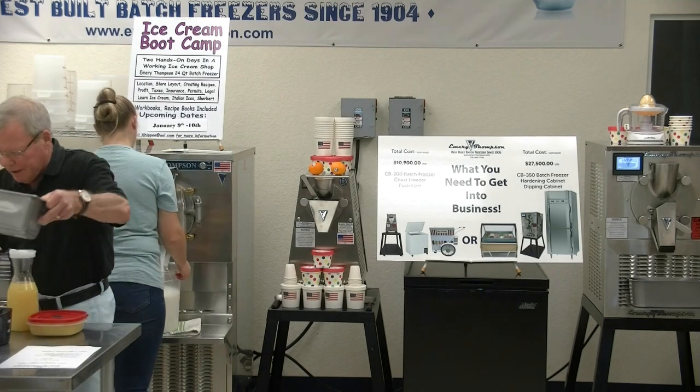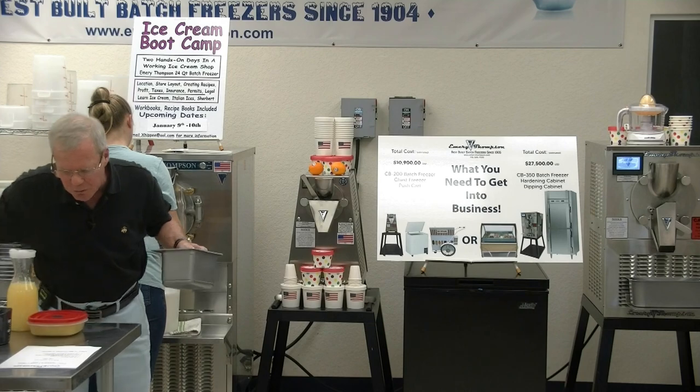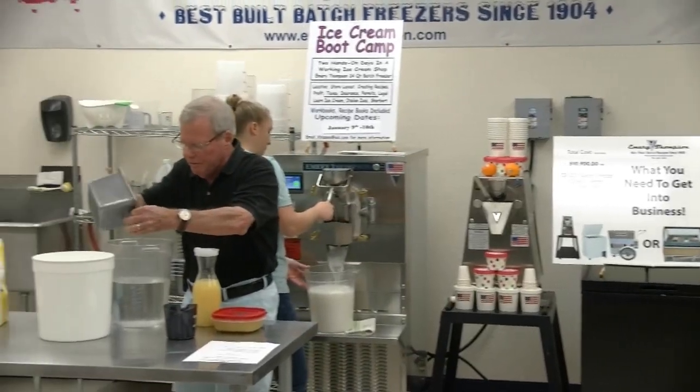I'm going to pour my sugar into the 4 quarts of water. Check the formula. 4 quarts of water, 2 pounds of pure cane sugar.